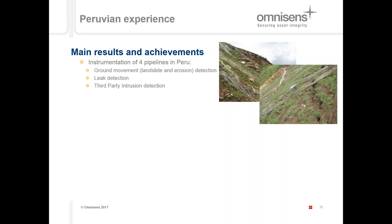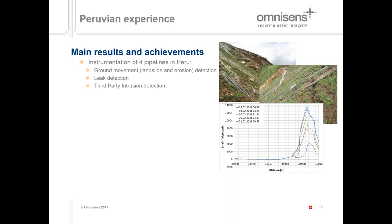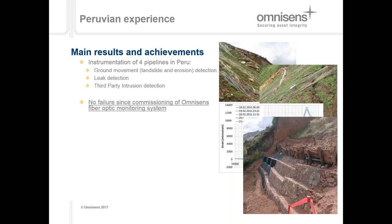This is a landslide which is about to happen. You know, it's developing, and by using the strain sensing information, we can see the rate of change of this landslide development, and then you can decide how soon you need to react and mitigate this landslide. And the mitigation can be strain relief of the pipeline or just the construction of a consolidation wall, such as the one that you can see here. And this is what has been done on a number of occasions in Peru alongside these pipelines for the last 2 years. And it's important to note that no failures have been reported since the commissioning of our system.